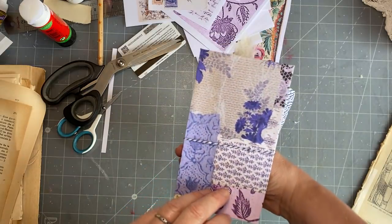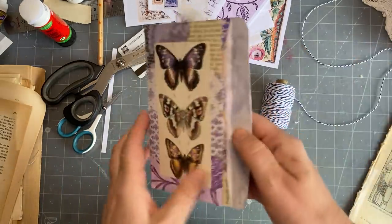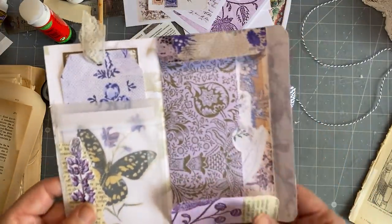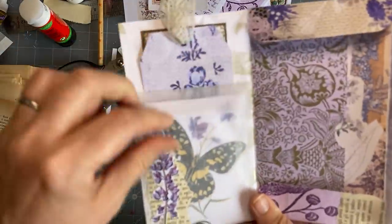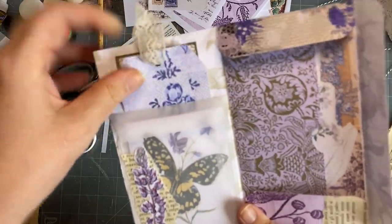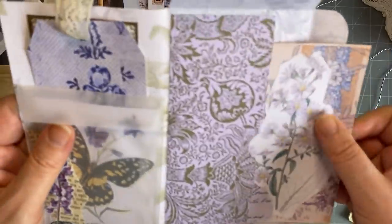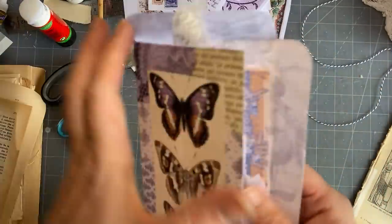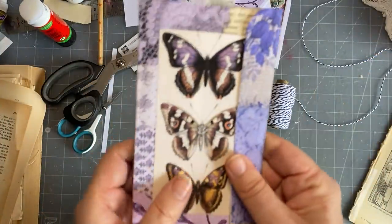Okay. And I don't think I'll put anything on that side. So there you go. So I hope you enjoyed that. I hope my video is going because I see it's on low power mode. So we're going to have a journaling card in there, tag in there, pocket there, and you can put more things in it. And you could also decorate it if you wanted to.